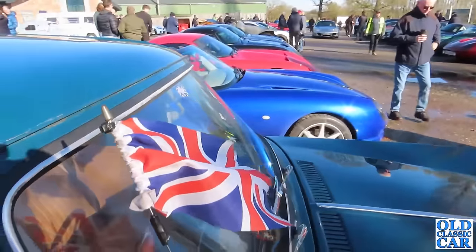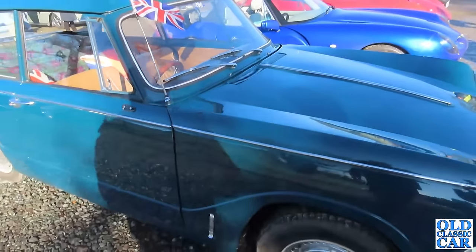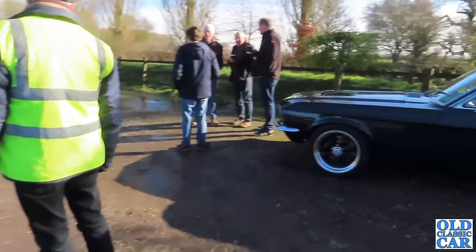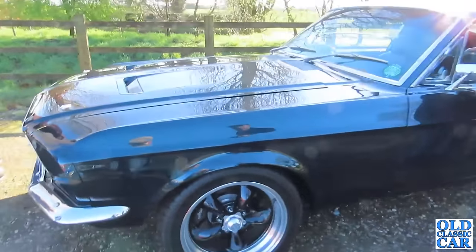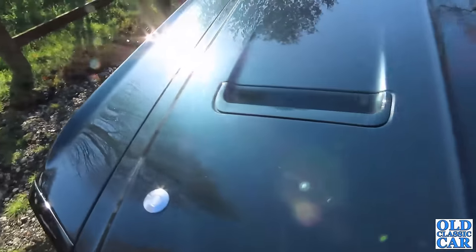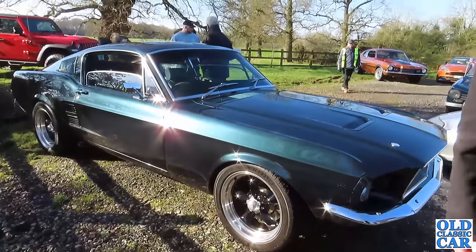Great turnout. Yeah, there's a huge turnout here today, which is really cool. That Mustang sounds phenomenal, doesn't it? Yes, that's a really amazing car. Here it is. This is a glorious Mustang. We've not seen this one for a year or two. But it sounds absolutely epic. It sounds like nothing else.